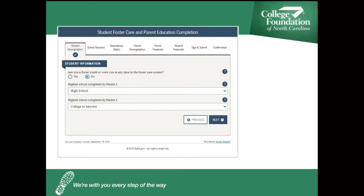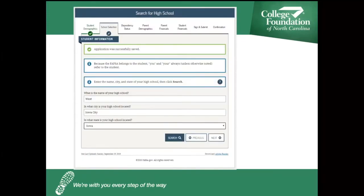Right? So along with student demographic information, you'll see a question, are you a foster youth or any time in the foster care system? That will make a student independent on the FAFSA form, just so you know. And there are some funds available for foster students, so make sure that you answer that question correctly if the student qualifies for that. And then they'll just complete information about parent education levels.